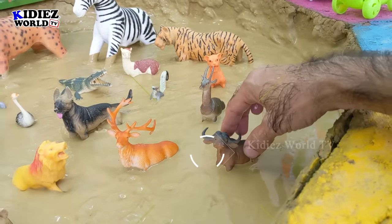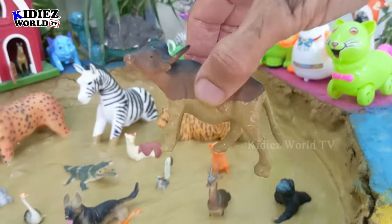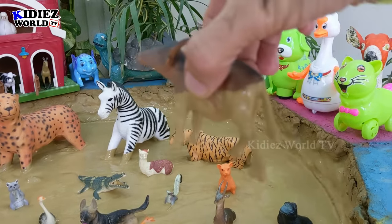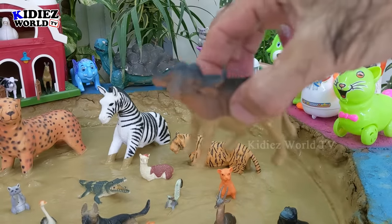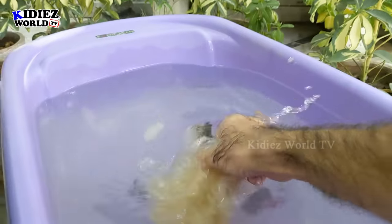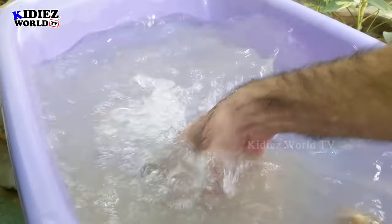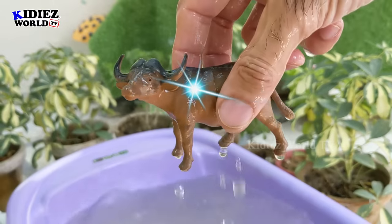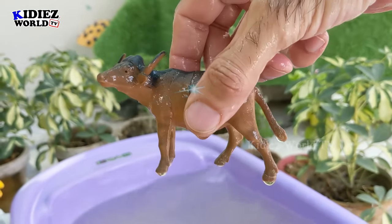Meanwhile, let's go for this wild bison. Amazing guys, just look at this big safari animal, bison. Let's watch him. Here we go, bison.